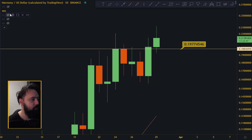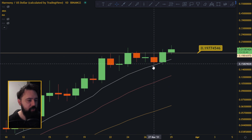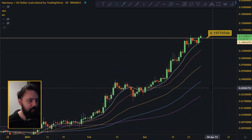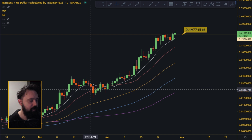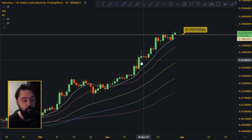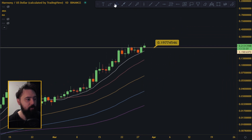Moving averages also looking very nice. The volume is in non-existence, everything. Moving averages, you can see here that price is still climbing on the 10 moving average, and that's super nice. And then here you get this big correction before it gets above the 10 moving average. The 10 moving average is the white line. You can see clearly how it climbs on the 10 moving average, and now it got support on the 10 moving average, and it's continuing to climb on the 10 moving average.